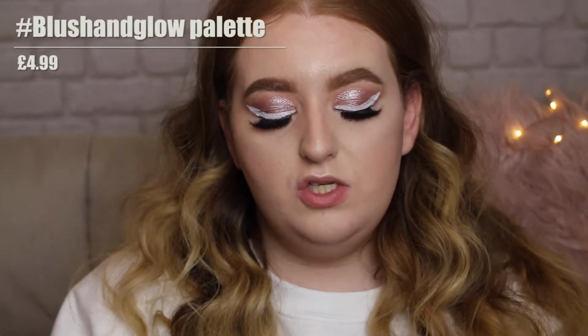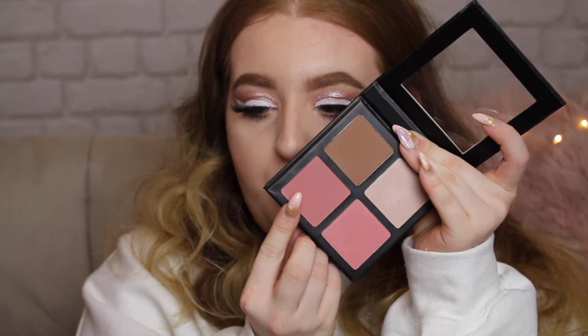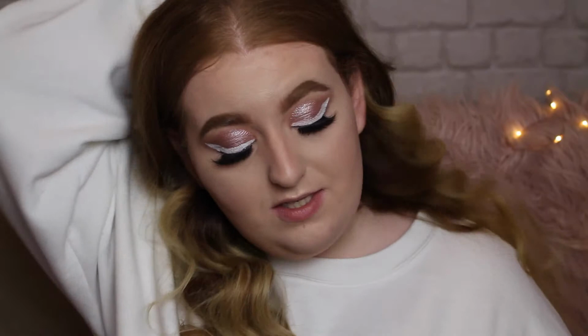So for the face I picked up this palette. It's the Blush and Glow palette. Now when I was in store I swatched this and it felt super duper duper creamy. I really want to use this pinky mauvey kind of shade. I'll also try the bronzer because there was another bronzer and highlight kind of duo, but it looked way too dark for my skin. This also looks way too dark for my skin, I'm not gonna lie, but because it was in this set and I like the blushes, I'm gonna give it a go.